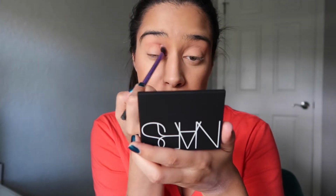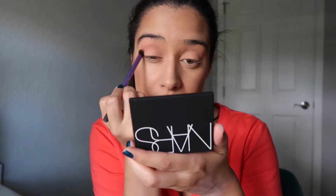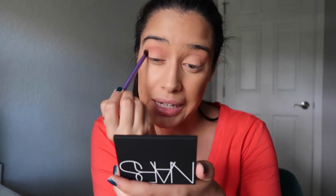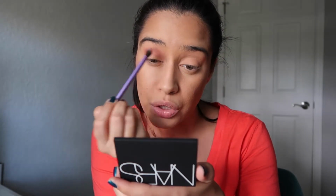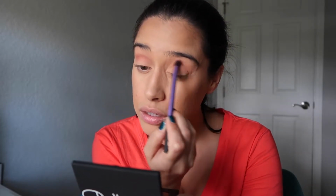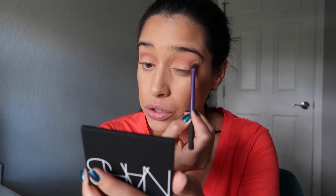Now this palette for me, I feel is like an everyday easygoing palette that you can use for work or whatnot. This doesn't seem to me like a palette that you would be able to use for nighttime looks, because the colors in here are not very deep. So if you're looking for something easy, something that you don't have to think about, then this is a palette for you.